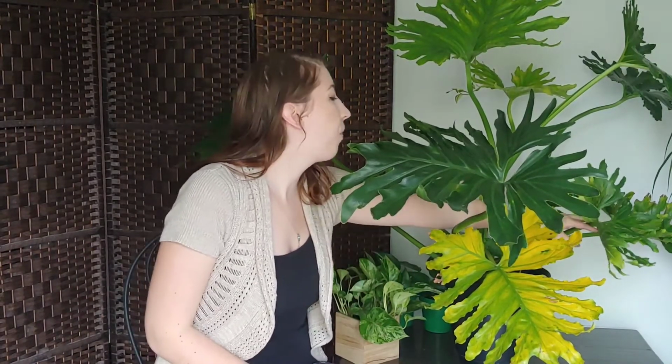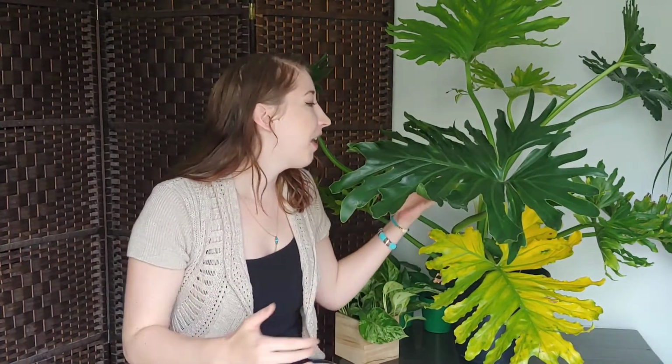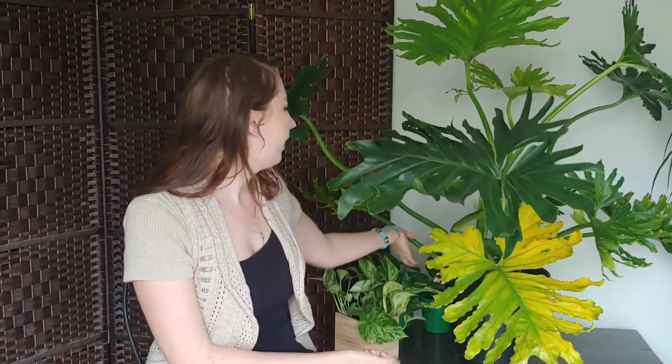So in that first year, it pushed out about 4 of these lower leaves, and as you can see, they are much smaller than these big leaves. Thaumatophyllums honestly prefer just some bright indirect light rather than having a lot of harsh sun, which is definitely what I was giving it. And because of that, the leaves are much smaller because they don't need to get as big to capture all of that light. And the stems are also significantly smaller.